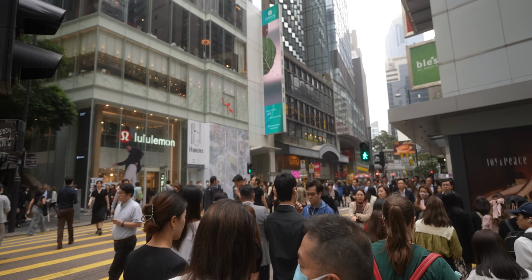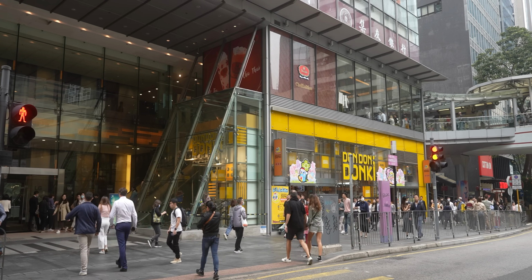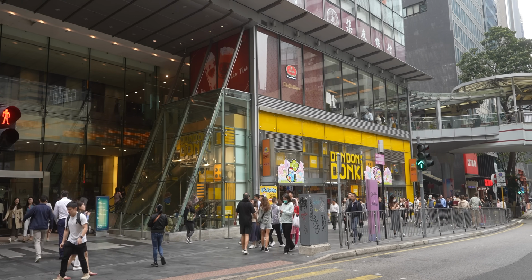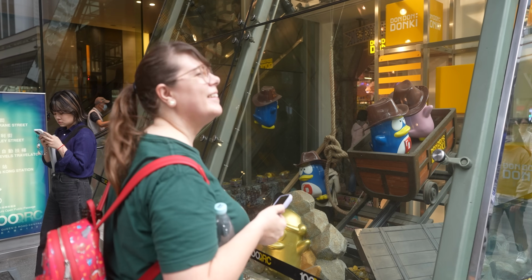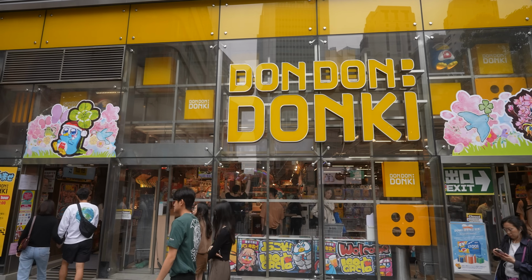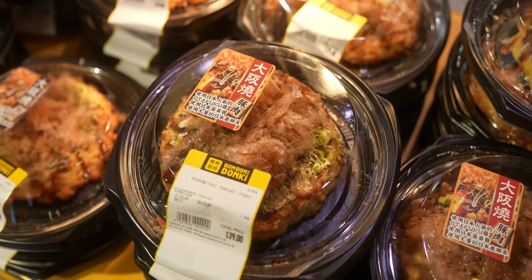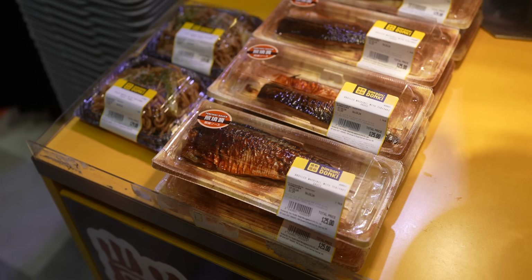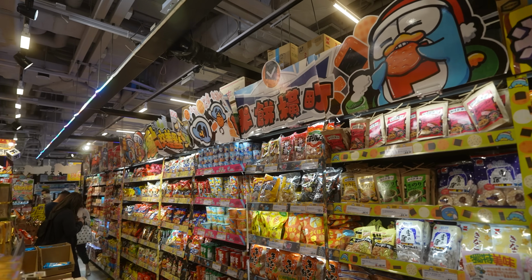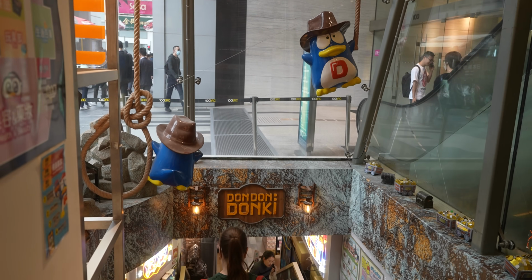So we're in the Central neighborhood, which I think is kind of a bustling financial district, and I see a lot of stores I recognize from America, but I recognize one from Japan, and it looks like they have Don Quixote here, but it's called Don Donkey. Don Quixote, or in this case Don Donkey, is kind of like a value store, but they literally have everything. They have food, video games, bathroom stuff. The one we went to in Japan was 10 stories tall. I'm excited to look around this one.